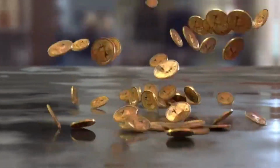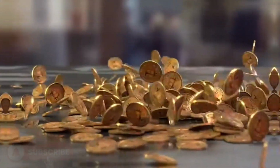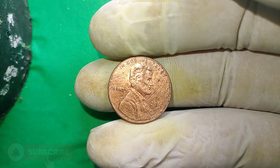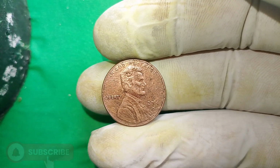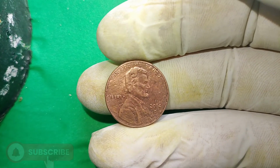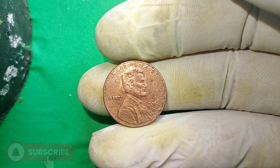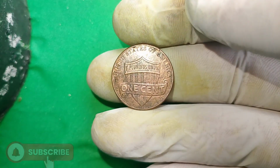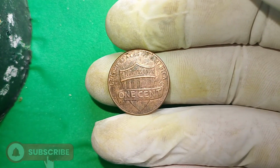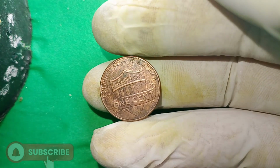Welcome today. We're about to explore one of the most fascinating and talked about coins in recent history: the 2014 D Lincoln 1-cent coin that shocked collectors, enthusiasts, and experts alike when it was discovered to be worth a staggering $7 million. Not because of the material it's made from, but because of the extraordinary combination of minting errors, die varieties, striking mistakes, and mysterious inconsistencies that make this particular coin one of the rarest and most valuable examples in modern American numismatics.